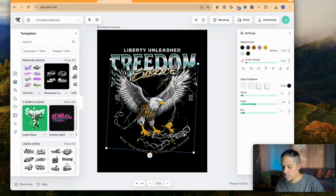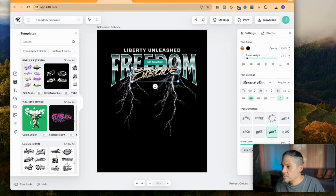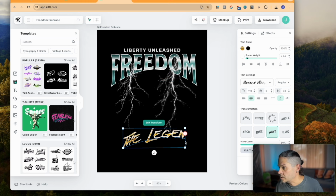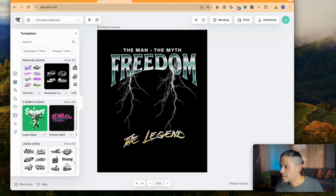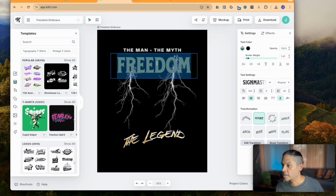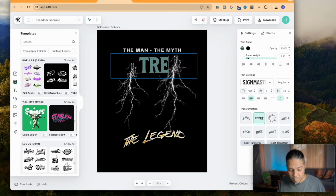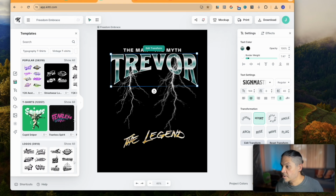Nice. We don't need the eagle, we don't need that, we don't need that, we don't need that. And you could maybe do something here if you wanted. I would maybe go the legend, maybe actually move you down here, make the font a little smaller so it fits. Let's go with the man, the myth, because that's always funny. This is timeless stuff, guys. This is stuff that'll never go out of style. The lightning bolts are cool, maybe we can add some more, but ultimately you're gonna wanna pick somebody's name and put it in here, right? I think I might send one of these to somebody I know named Trevor. So we'll just use Trevor. Oh yeah, that looks awesome already. See how easy this is, guys?